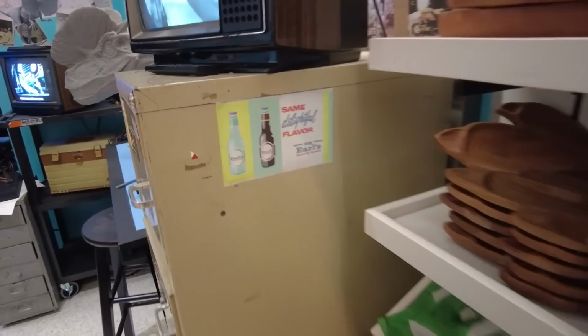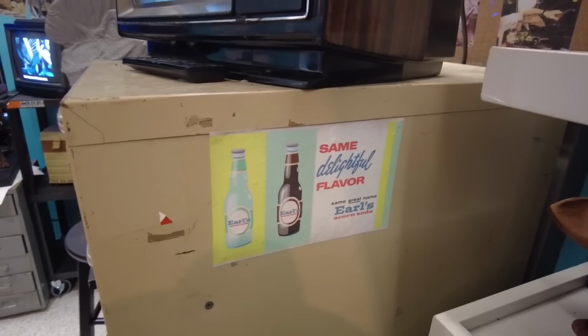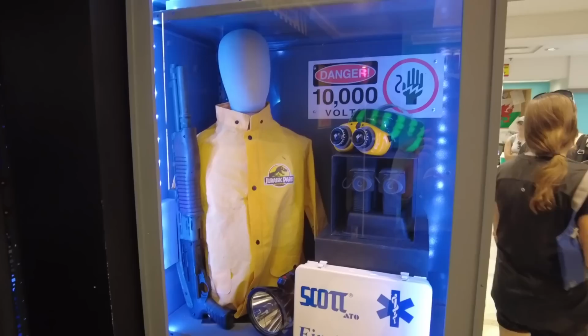Another fun Easter egg, there's a sign here for Acorn Soda, Earl's Acorn Soda. If you are a Universal fan, you probably know about Earl the Squirrel. He's the holiday mascot named after a real squirrel that would cause electrical issues when he would chew on wires in the big Universal Christmas tree. And now he has taken on a life of his own and he's like a huge thing in the Universal fan community. Moving into our next room, but there's a couple things on this display case.